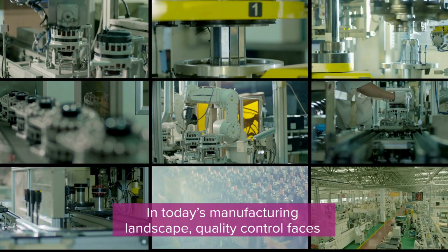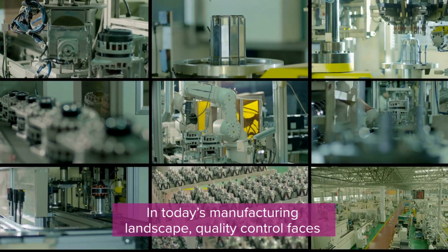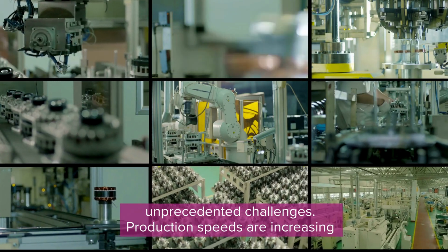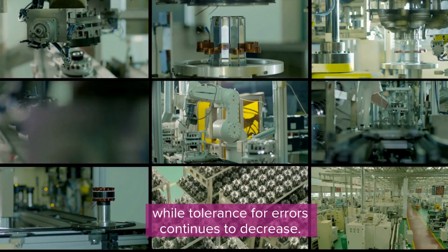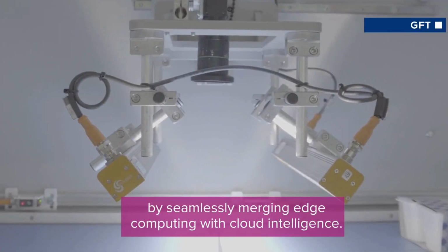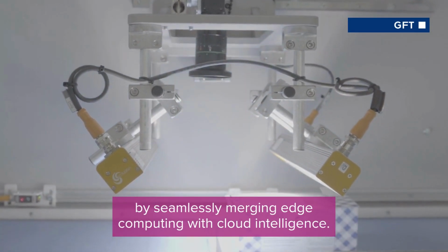In today's manufacturing landscape, quality control faces unprecedented challenges. Production speeds are increasing while tolerance for errors continues to decrease. Our edge-to-cloud solution transforms this landscape by seamlessly merging edge computing with cloud intelligence.